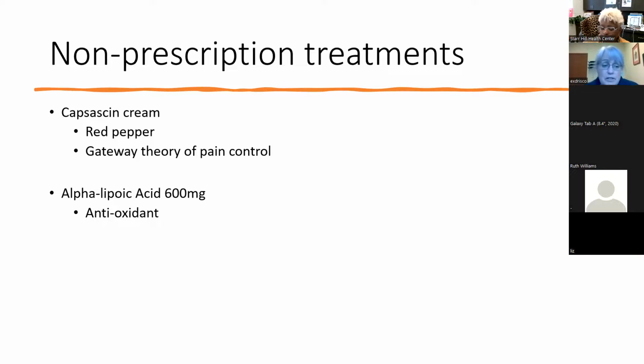So some non-prescription treatments that you might try: capsaicin cream. Capsaicin is based on red pepper. This treatment is based on the gate theory of pain control. So interestingly, your nerves can't carry more than one strong signal at a time. So if you are using capsaicin cream, which causes a sensation of warmth in your feet, then that pain signal may not be as strong.